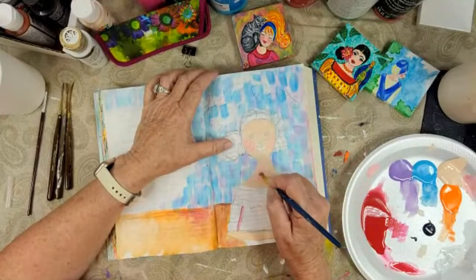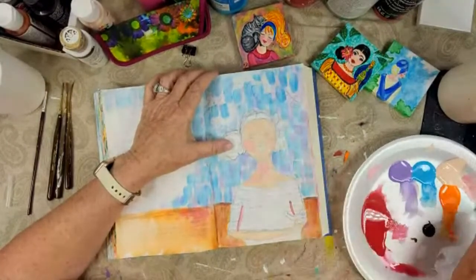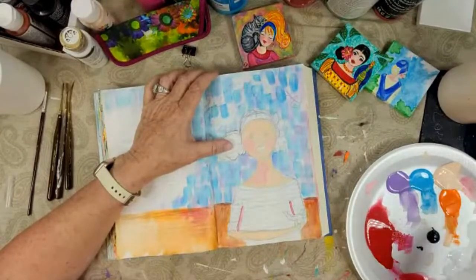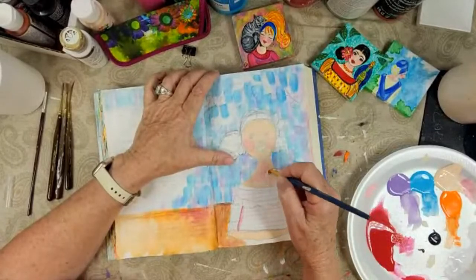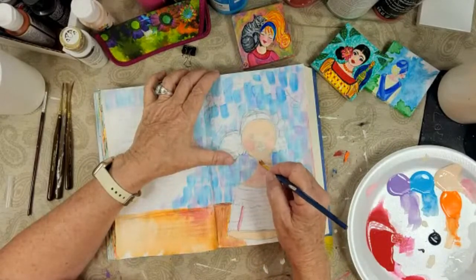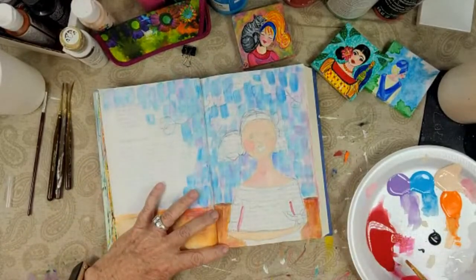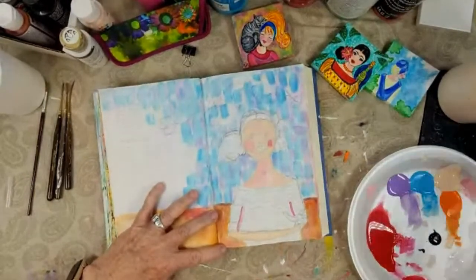I'm going to put a little bit more color in her skin. Now on the outside, you could probably glue all kinds of stuff to it with mixed media. I would just find a book with heavy pages. But I thought she'd be fun to have in this book.